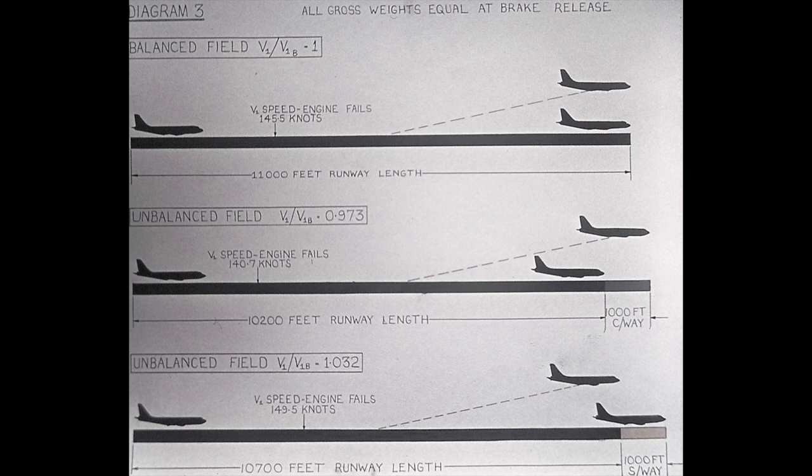So this balanced field is defined as the length of level runway which, under zero wind conditions, will permit the same gross weight for takeoff as the actual takeoff distance and accelerate stop distance available under the real runway slope and wind prevailing. So we have a ratio we have to get our head around here, and it's V1 divided by V1B. Because they are both the same in this case, V1 by V1B is equal to 1.